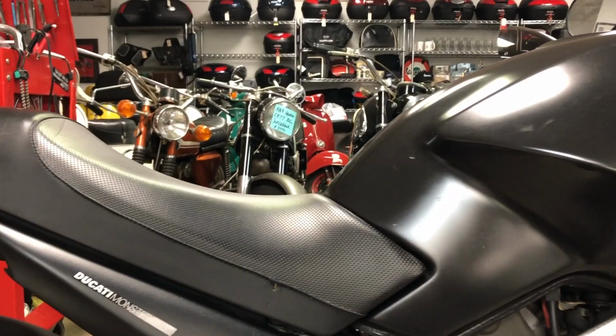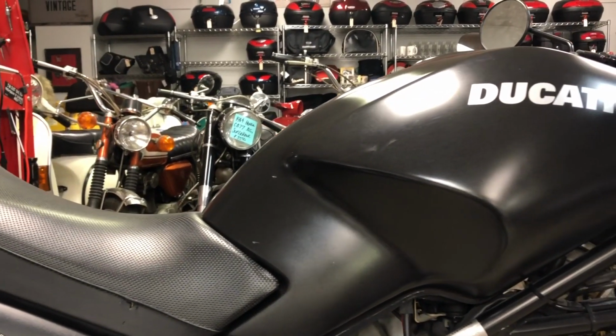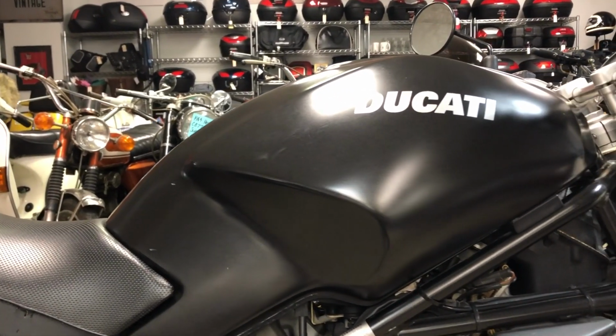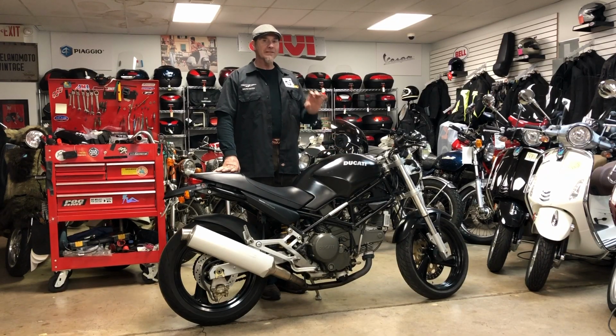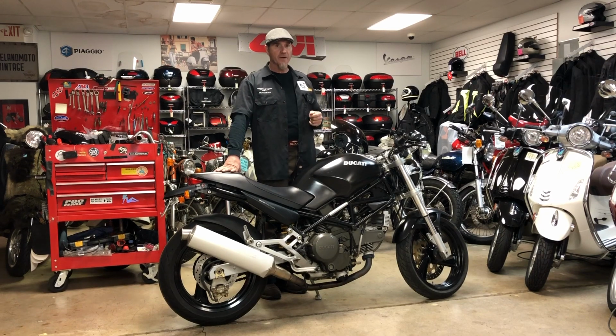They did some different versions back then. They did a chrome model. They did some pretty neat things. But this is the motorcycle that gets credit for saving Ducati, for literally pulling them out of the fire.